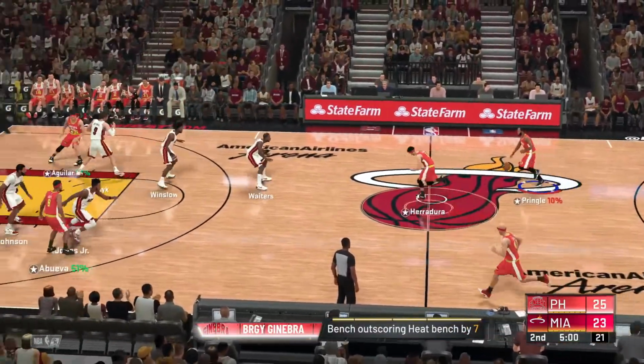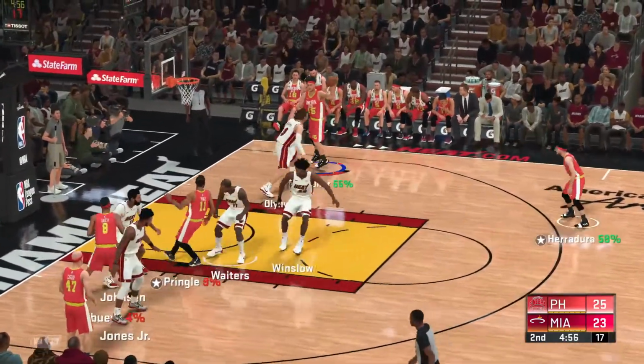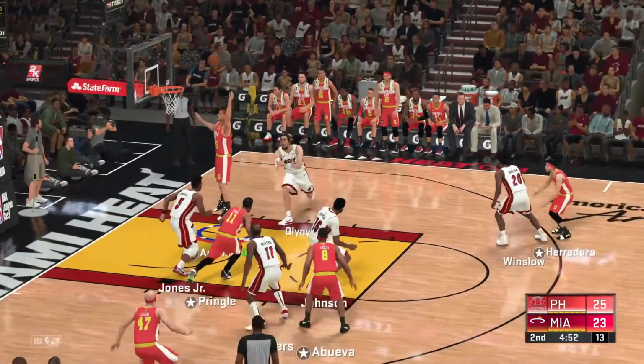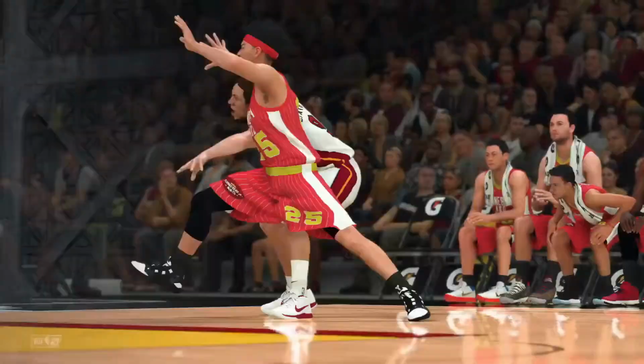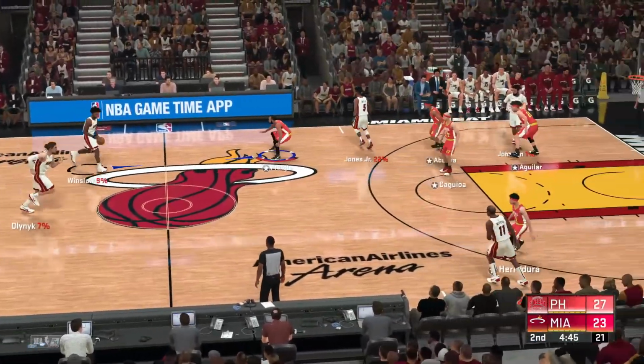The defense was clearly not on the same page. No one picked up the open man to the right side. Has to be. There's the 3. Offensive rebound. Great positioning on the putback. Just in a perfect position to grab that rebound and then get the putback. The Heat trail by 4.